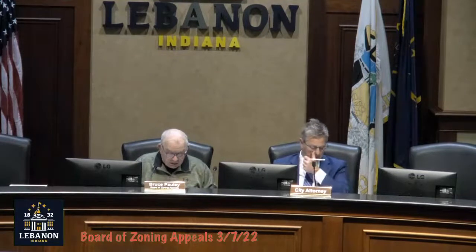Next item is docket 2216, Arco Design Build for Stag Industrial Holdings. The property is located at 121 South Enterprise Boulevard in Lebanon Business Park. The property is zoned planned business industrial and composed of 58.5 acres. Matt.